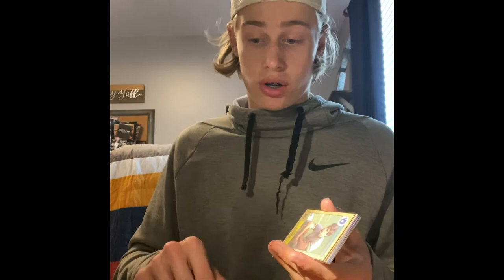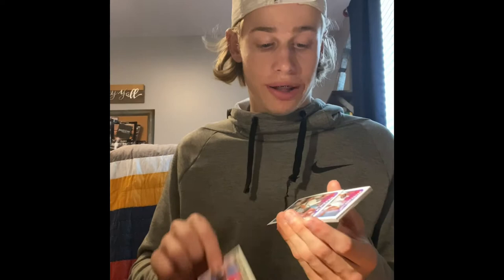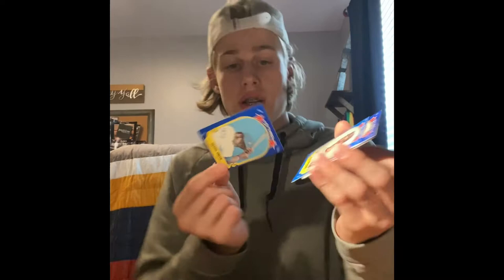That's an old card. Literally, it's just straight bulk. I don't even know what else to say. I haven't seen any people that are the same. Reggie Smith, though. It's an old-looking card. Oh, my goodness. How old is this?